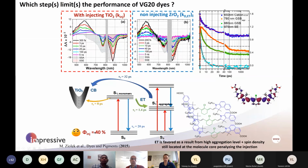And this is perfectly in line with work from Ziolek in Poland, reporting also the same conclusion with another type of cyanine dyes. So typically, if you consider the different times for the electron transfer or the energy transfer, you come up with an injection yield of only 40%.